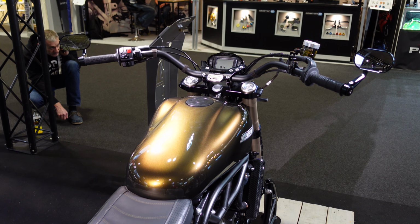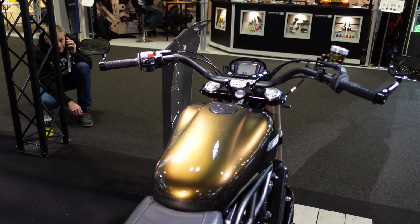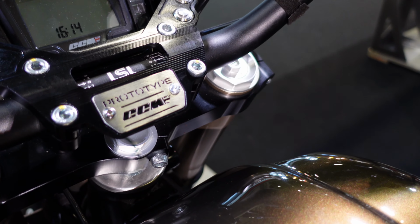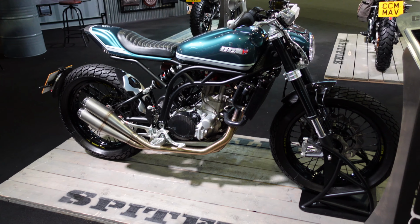Looks almost more cruising. I see that these are actually prototypes, and I say that because the little plaque that normally says which model it is definitely says prototype on here. So just a couple more.